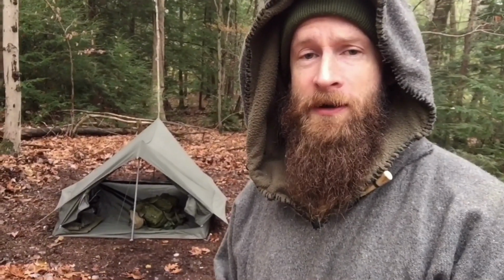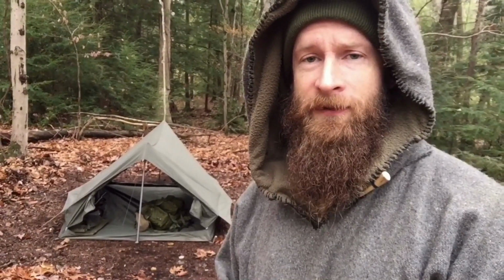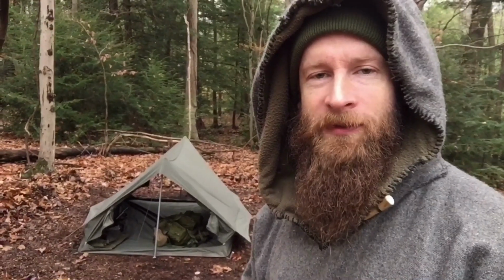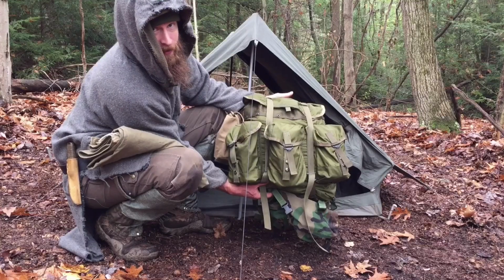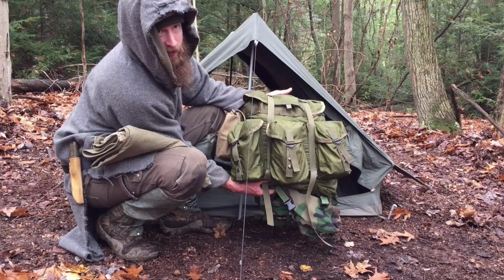From what I've seen so far, you just have to pitch it tight and the canvas will do its job. I usually try and mix up my gear from video to video to keep it interesting for you guys and for myself. So although I'm running the same tent, I mixed up my backpacks and some of my sleeping gear. Let's check it out. So my bag today is a medium-sized Alice.